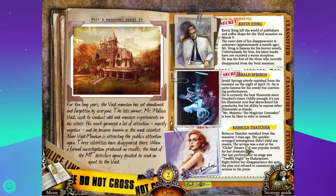This is very in-depth. Kevin Sting left the world of publishers and coffee shops for the Boyd Mansion on March 9th. The exact date of his disappearance is unknown, approximately a month ago. Mr. Sting is famous for his horror novels. Unfortunately for him, his latest books have not received a warm reception. He was the first of the three who recently disappeared from the Boyd Mansion. Gerald Springs utterly vanished from the mansion on the night of April 10th.